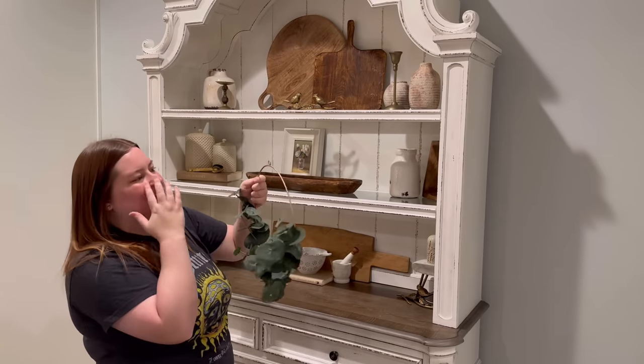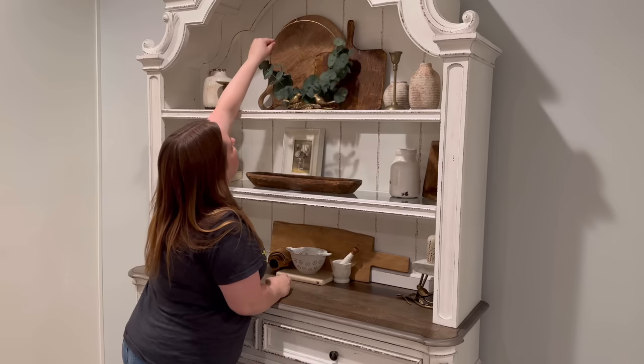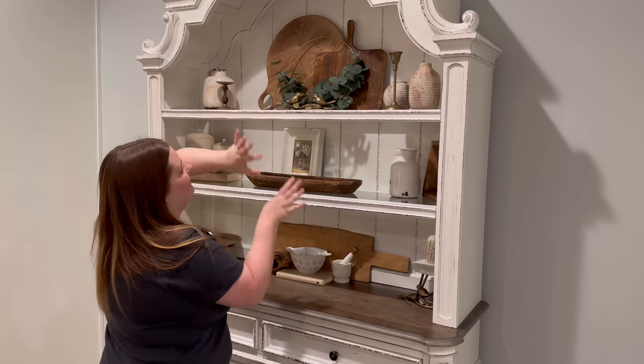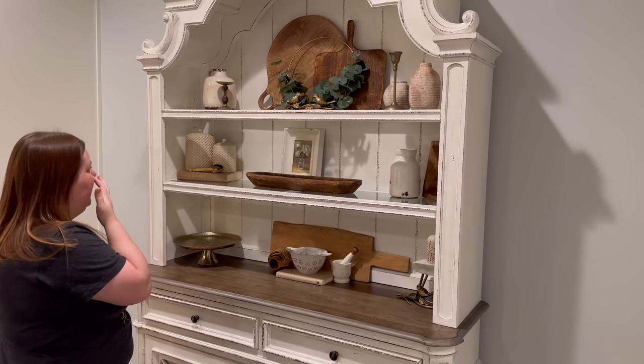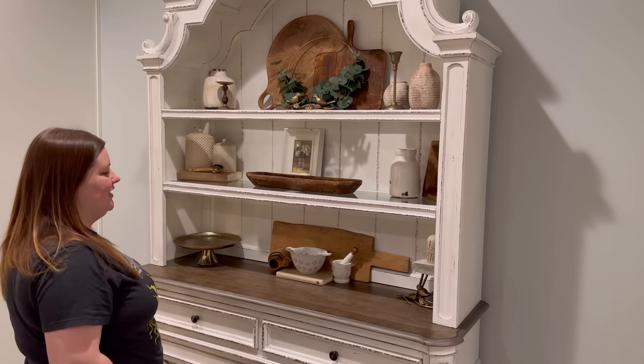it. So I think that this is going to be kind of like my everyday hutch look, like whenever I don't have any seasonal decor up. Or just like my summertime, like if I add in the linens, I'll probably just have like this kind of vibe going on, and I'll just add in like the sprinkle of linens. But yeah, I think that looks good. I'm happy with that.